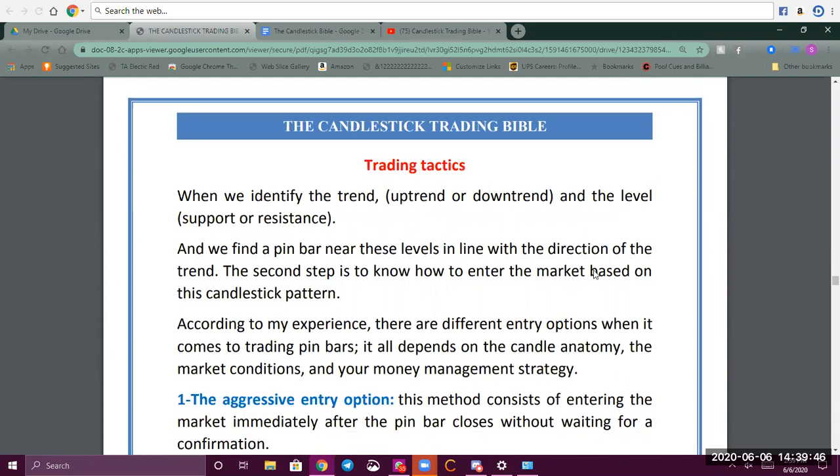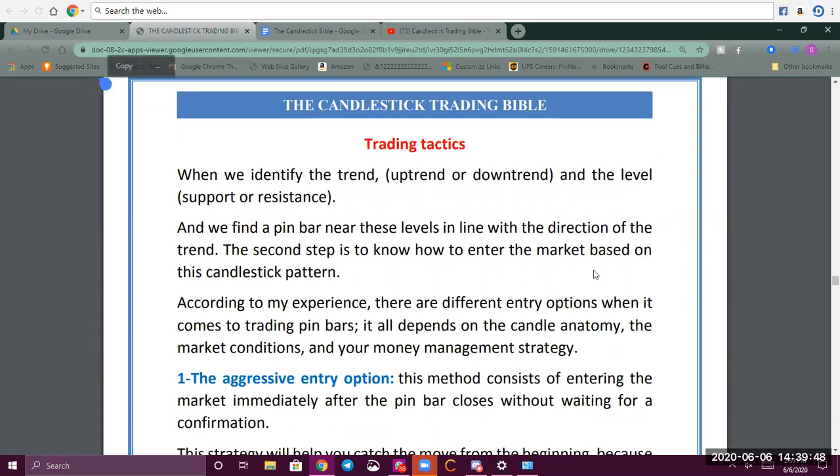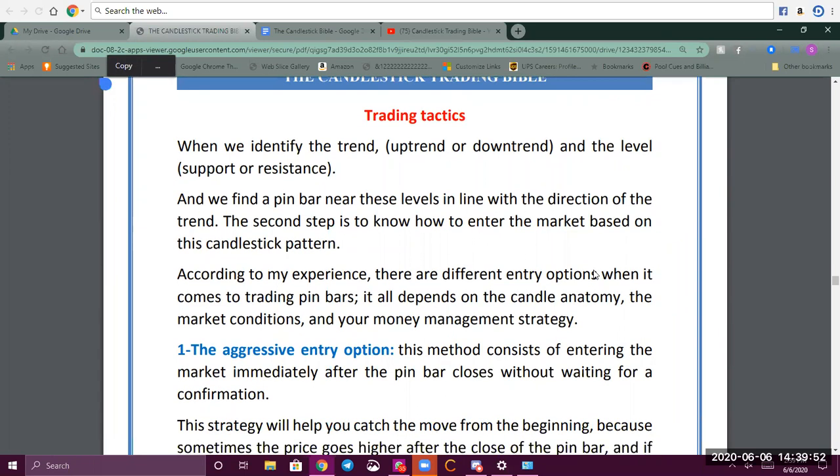Trading tactics. When we identify the trend upward or downward and the level of support and resistance, and we find a pin bar near these levels in line with the direction of the trend, the second step is to know how to enter the market based on this candlestick pattern. According to my experience, there are different entry options when it comes to trading pin bars. It all depends on the candle anatomy, the market conditions and your money management strategy.